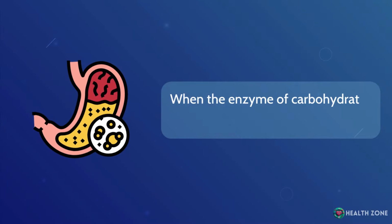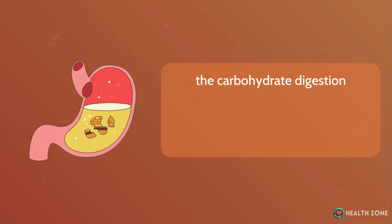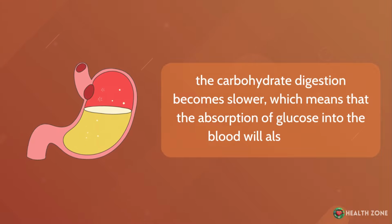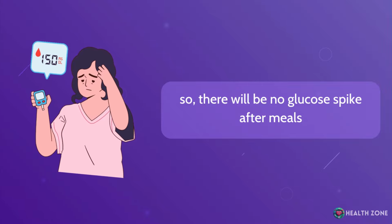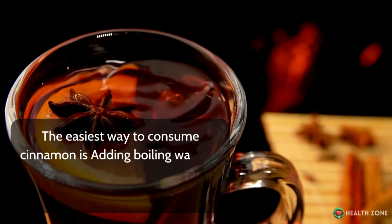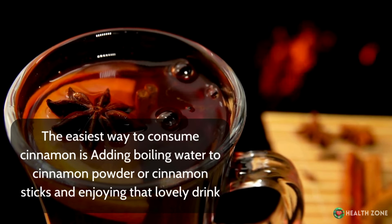When the enzyme of carbohydrate digestion is inhibited, the carbohydrate digestion becomes slower, which means that the absorption of glucose into the blood will also be slow, so there will be no glucose spike after meals. The easiest way to consume cinnamon is adding boiling water to cinnamon powder or cinnamon sticks and enjoying that lovely drink.